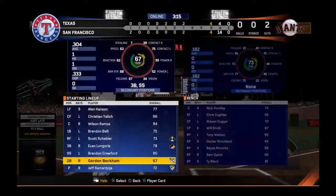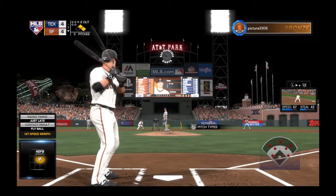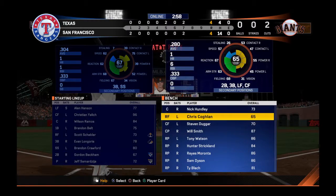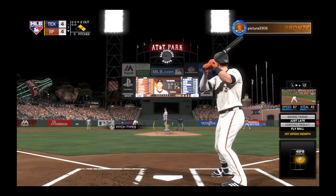Matt Bush trots in from the bullpen here as he inherits a tough spot with 2 on and 2 away. Now pitching for the Rangers, number 51, Matt Bush. Chris Coughlin will start to loosen up in the on-deck circle as he'll bat with 2 on and 2 out here.